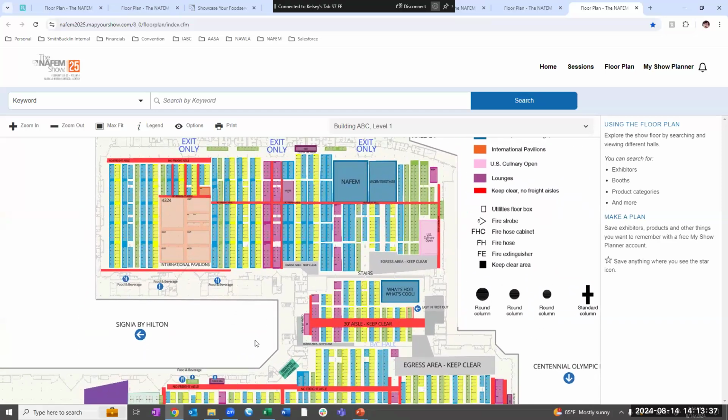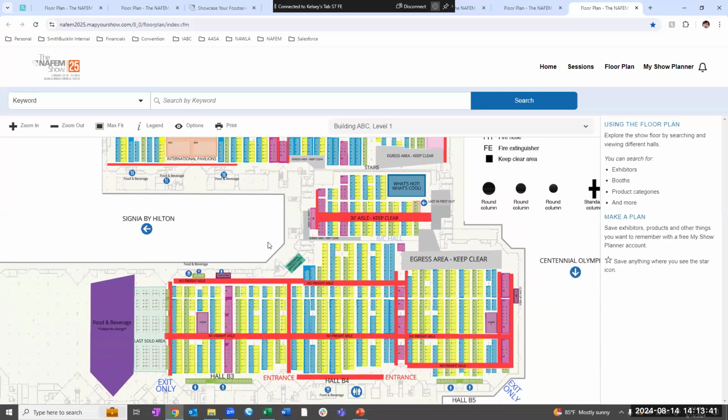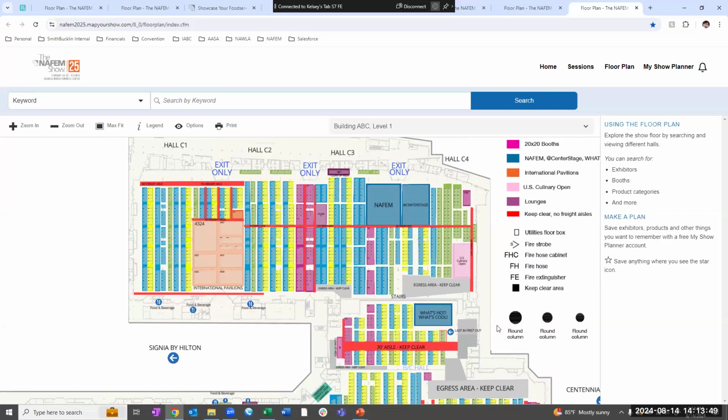Also, similar to previous years, we do have our cleanup areas for any dishes or areas that you need to clean up. They are located in dark purple right here, on the side here in Hall B, as well as over here in Hall C.